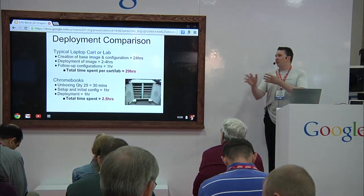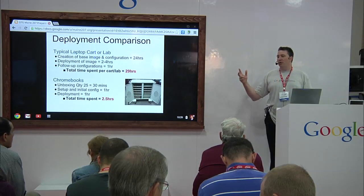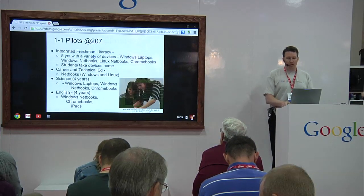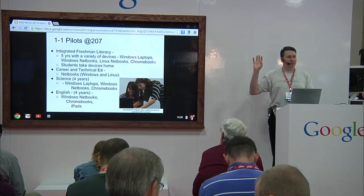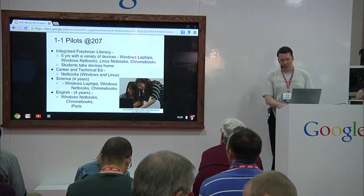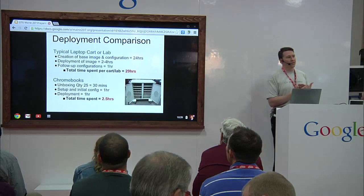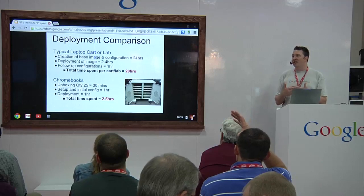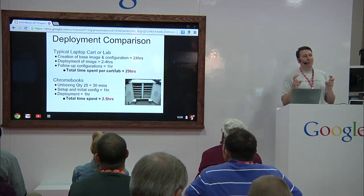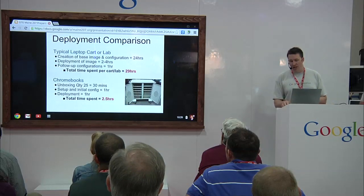All right? Now we'll get into some of the technical stuff. Part of the things we've been doing over the last few years is piloting a variety of devices. As you saw on the slide before, we've done a variety of netbooks, Windows laptops, iPads, the whole deal. One of the things that our tech staff loves about Chromebooks is that they're very easy to work with. What we found in our pilots was that the device, technically speaking, that was the easiest to deal with was the Chromebook. We can get a lab of Chromebooks deployed in under 3 hours. So that's a huge time savings in getting them in place.